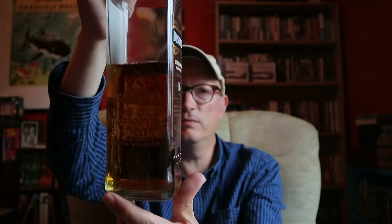This comes in a nice shaped bottle, different to your average whiskey bottle. It's quite dark in colour, as you can see. It's not super dark, but it's definitely darker than your standard whiskey.